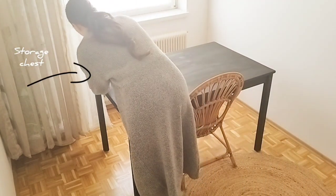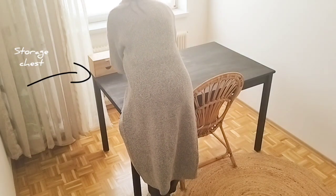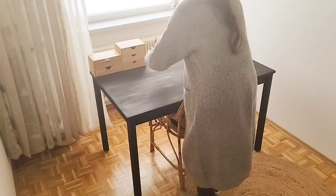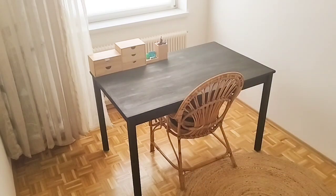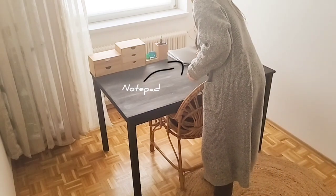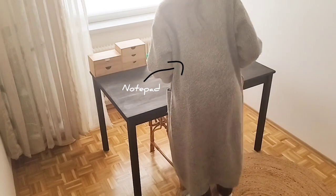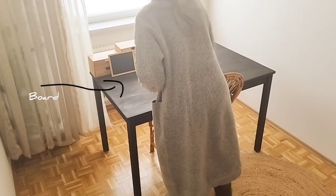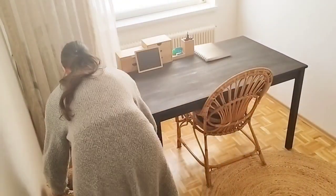Storage chest. Organizer. Notepad. Board. Dog bed.